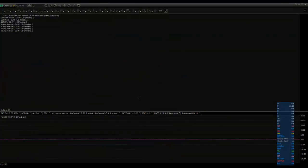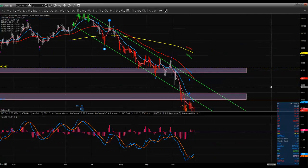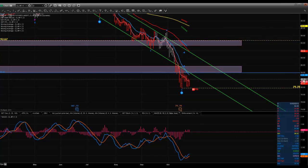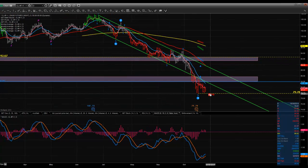Oil, again, oil still has more ways to go to the downside. I mean, this thing is an ugly chart. If you want to be bullish, I think if we break this level here, we're going to be down to 75 pretty quick. You can see it's a very key pivot point for us. I think it's going to break. I think it's going to go lower.